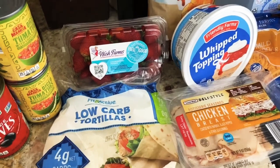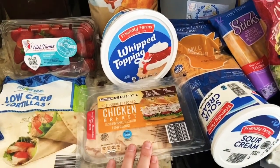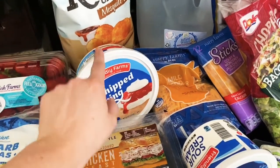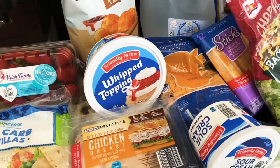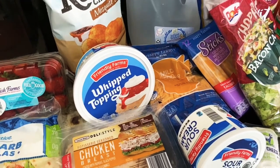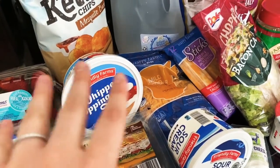No complaints about these. Got some strawberries, some rotisserie seasoned chicken breast to make sandwiches with. I get this frozen whipped topping and I eat it kind of like ice cream with some fruit or sugar-free chocolate chips. I eat low carb. My husband eats however he wants to. So you'll see kind of a mixture of food items throughout this haul.